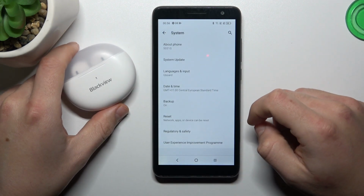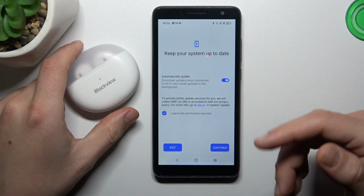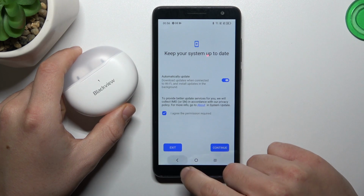You can also try to update your system, so you have to open the system update. If you have any, just install it and check for your device again on the Bluetooth list.